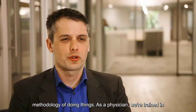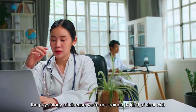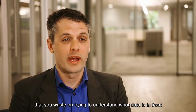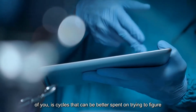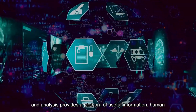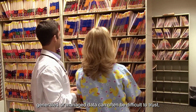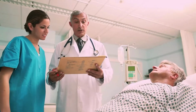As a physician, we're trained in the physiology of disease. We're not trained to kind of deal with data problems. The number of brain cycles that you waste on trying to understand what data is in front of you is cycles that could be better spent on trying to figure out what's going on. While data collection and analysis provides a plethora of useful information, human-generated or managed data can often be difficult to trust, leading to expensive, time-consuming, and at times, inaccurate results.